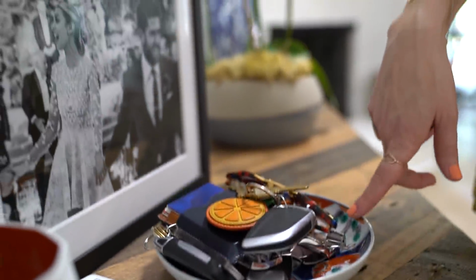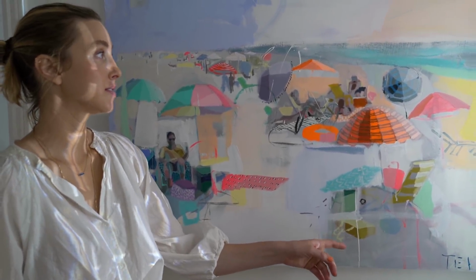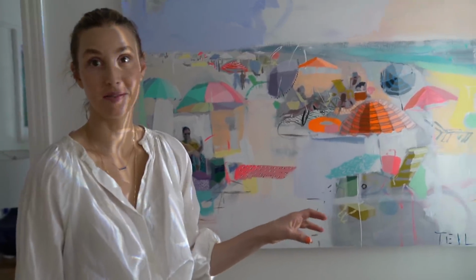So this dish is a very important thing to you. It holds all of our keys and wallets and sunglasses because you don't want them lying all over the house. This is this amazing piece of art by Teal Duncan. It's painted as an actual scene from an Instagram post that I posted of Timmy on the beach. So look, there's Timmy with his whole beach setup. What was I wearing that day? Oh my God, that moo-moo. Yeah.